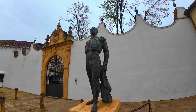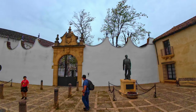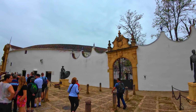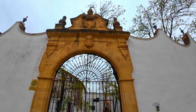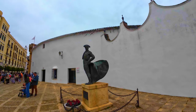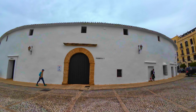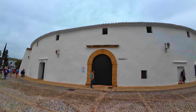Here's the agenda for today. First, I will visit the famous Bullring, then the incredible Ronda Bridge. After exploring the bridge, I'll wander into the old town and its street with white houses. Then I'll walk into the El Tajo Gorge in search of the other two bridges. Yes, there are three bridges here. The new bridge, the old bridge, and the Roman or the Arab bridge.